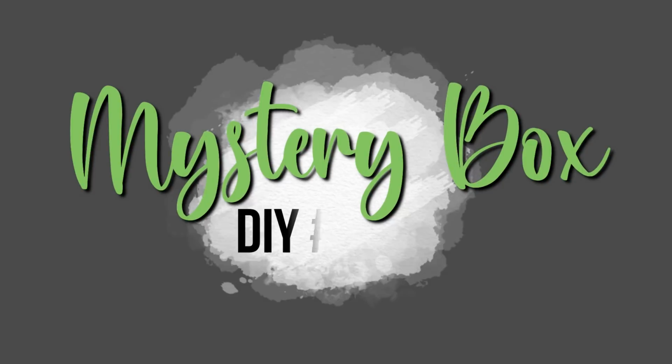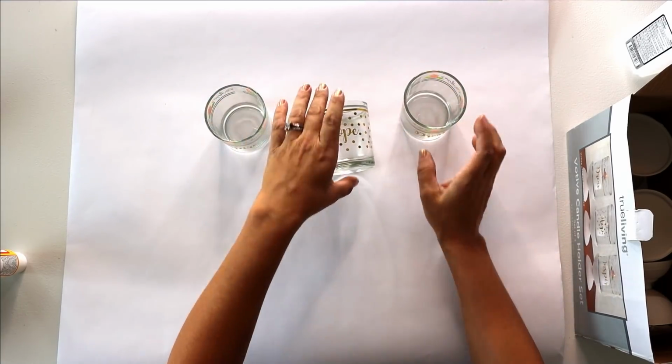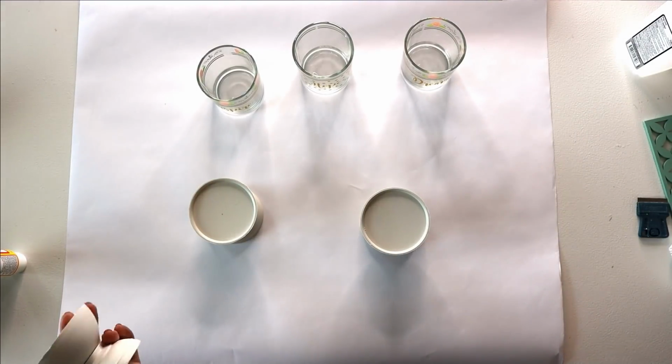So right off the bat, I want to get one of the challenge items taken care of. And so I got this. It's actually not bad. It's kind of cutish. I think we can do something a little bit better. And it's just these little votive candles. I think they say dream, hope, inspire. Cute. They kind of look a little cheap, to be honest with you.